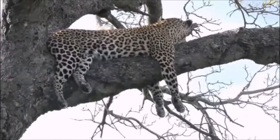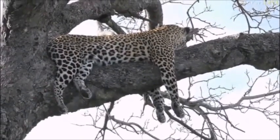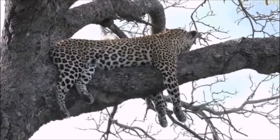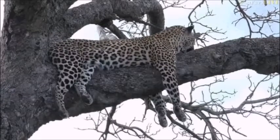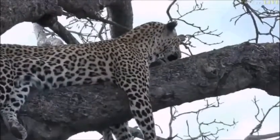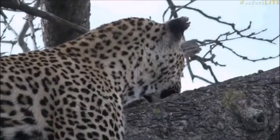And she looks like she is quite full. So she's just relaxing in the tree. And one of the reasons leopards like to sleep in trees is they're a little bit out of the way of a lot of the biting insects. There's a bit of a stronger breeze, and the smaller biting insects will battle to fly there.